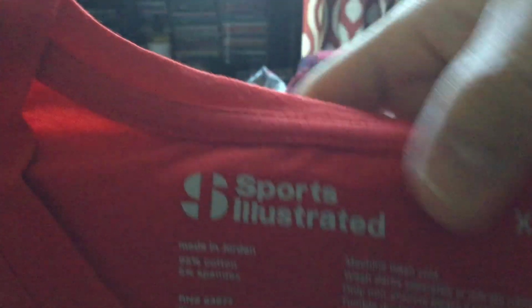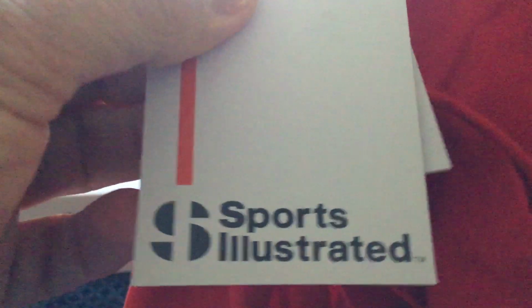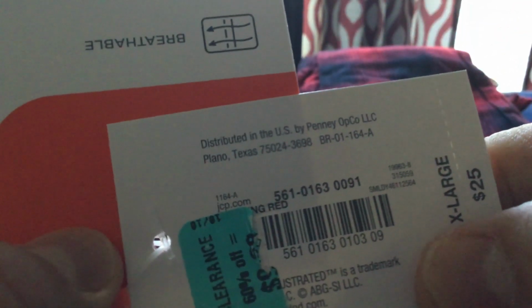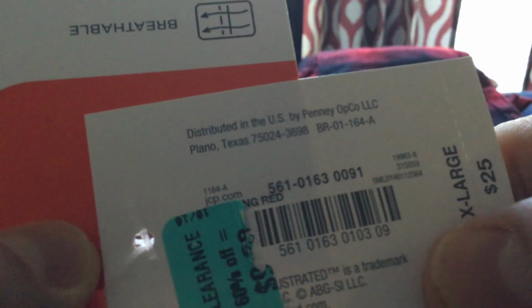And here's another one. This is my shirt where it says Sports Illustrated, and it's extra large. And you can see on the tag, this is made by the company Sports Illustrated, the one who makes sports magazines and stuff like that. It is extra large, for $25. Let's try to focus on it. It's made in the USA. This is a very elegant shirt that I wear, like I use it every day.